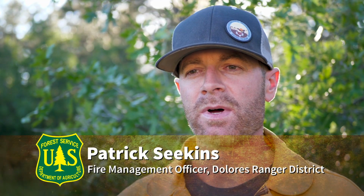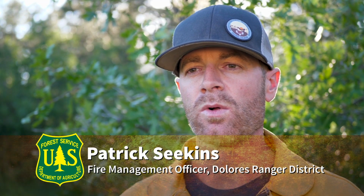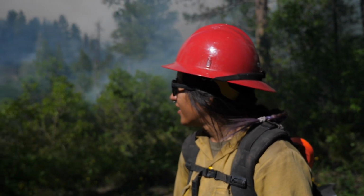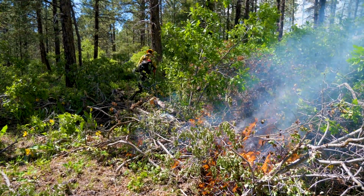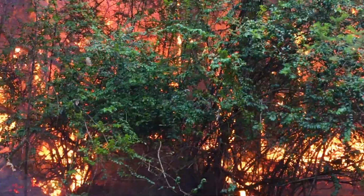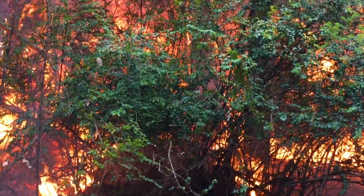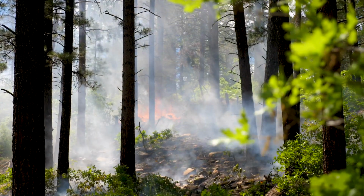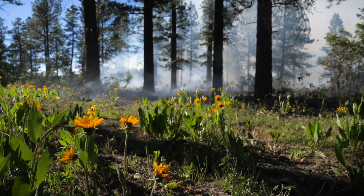I'm very passionate about wildland fire and its role in the ecosystem. I've seen the benefits firsthand in the ponderosa pine ecosystem. We're just helping ourselves in the future. Again, we're reducing hazardous fuels, we're reducing the likelihood of catastrophic large fires that do more destruction than good. We are getting results. We're getting positive results by doing what we're doing.